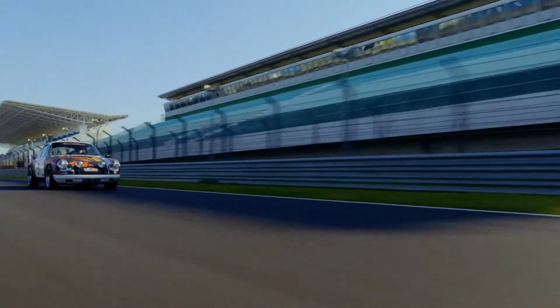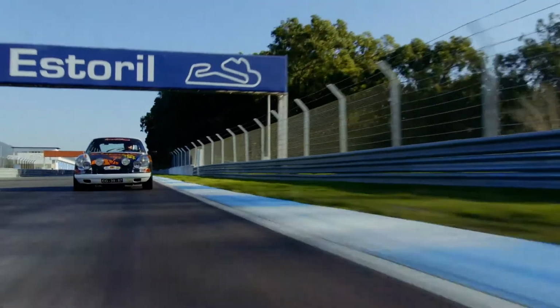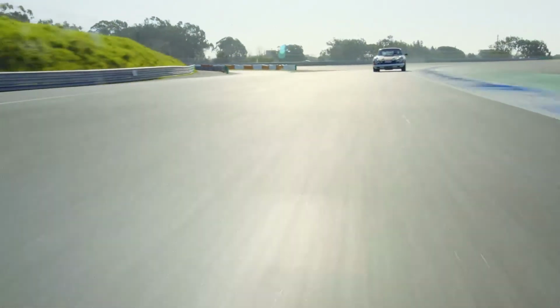The feeling and sound of this car, it's really specific for its time, and fortunately we kept the car with the same specifications since it finished its last race.